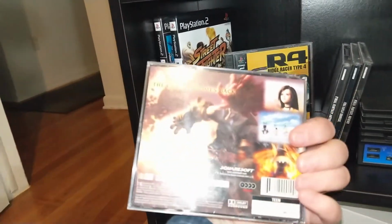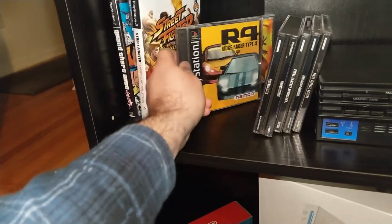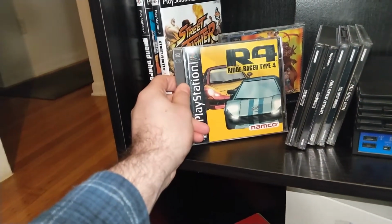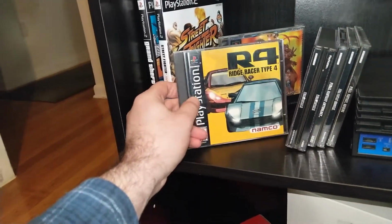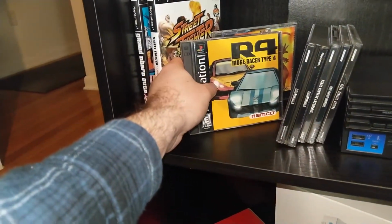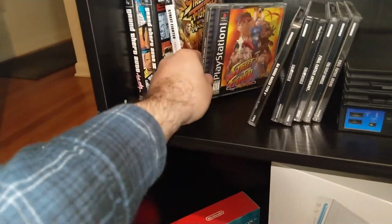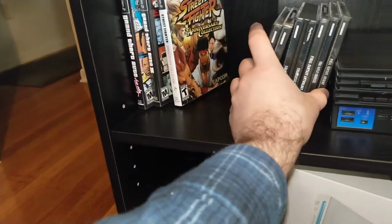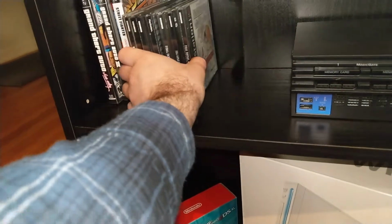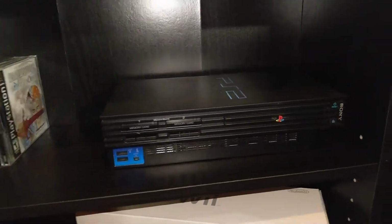It's supposed to be more of like your traditional Final Fantasy, but I just could never get into it. Ridge Racer Type 4, I did have the original Ridge Racer. I don't know what I did with it though. But that's fine because this came with an enhanced version of the original Ridge Racer game as well. And then another Street Fighter collection. Apparently I like Street Fighter, so I do have the controllers and everything for this that's in another box.